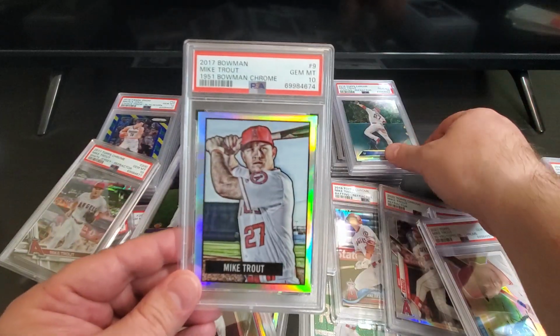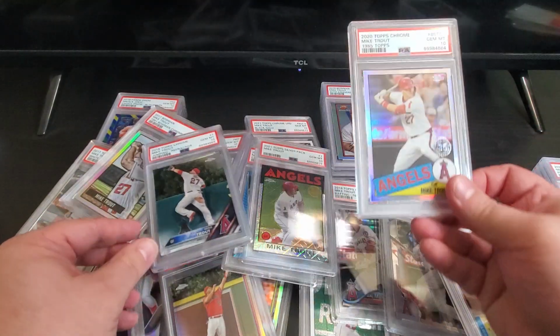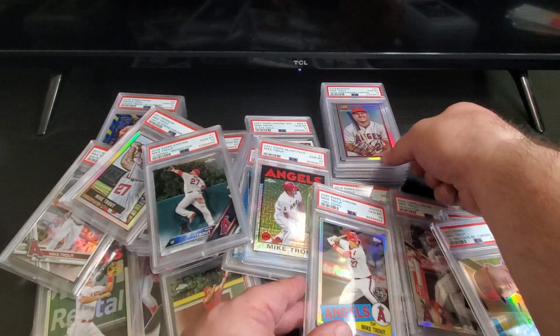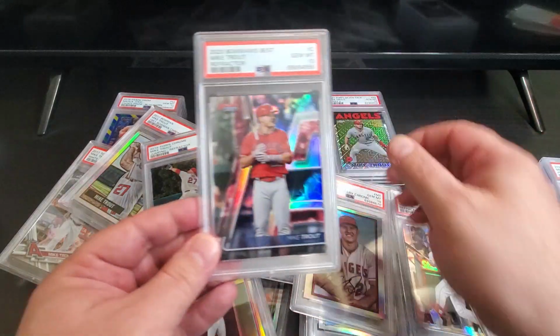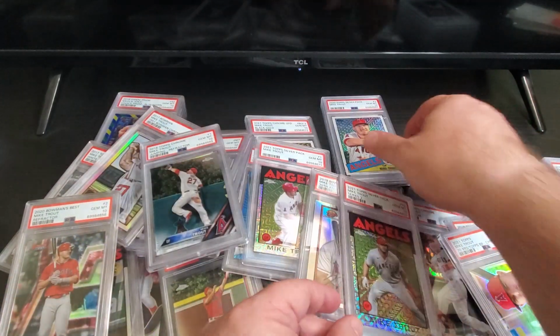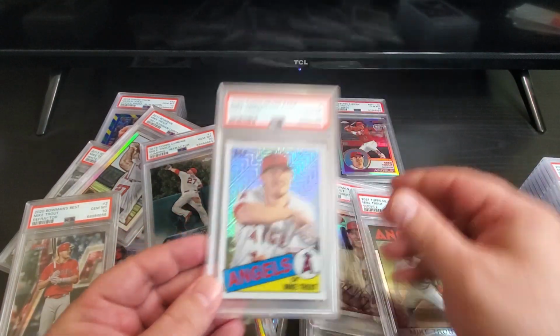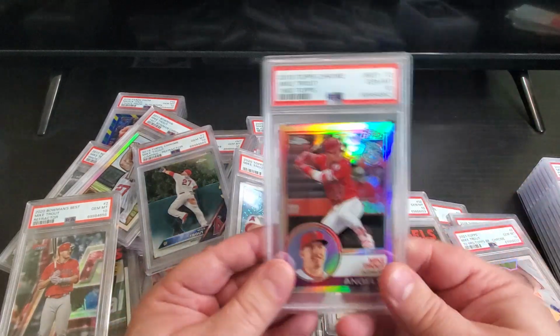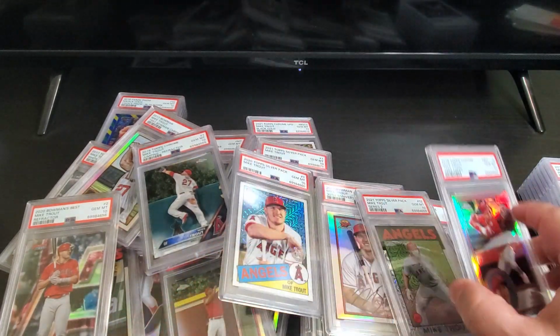Whether you're a business or not, having consistent income like this with stuff that doesn't cost you a whole lot, but you know that the sales are always going to be there, is something you need to do. Not everyone has $10,000 to buy cards at every card show. You can do well with $50 cards.